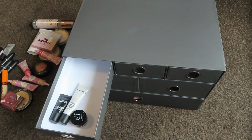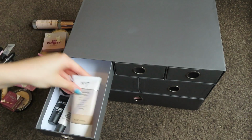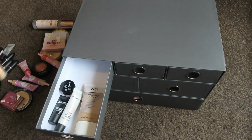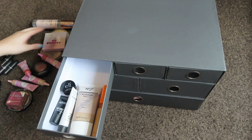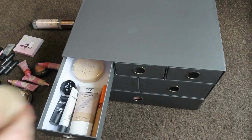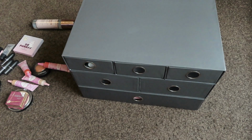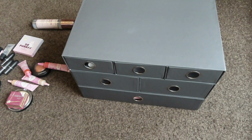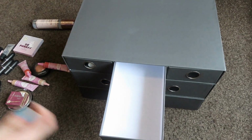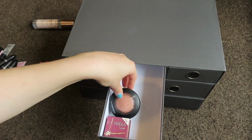I'm realising how little primer I have now that I've got rid of so many. So I think I'm going to pop primers and foundation and concealer in here. And maybe my powder too. Does that work? I feel like that works, right? I feel like I've got too much storage. Definitely wasn't expecting that. Okay, then this small one, I think I'm going to go with bronzer, blush, that type of thing.